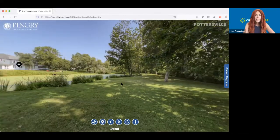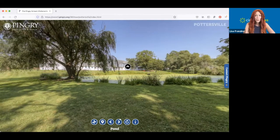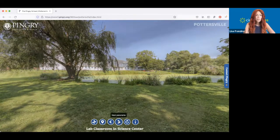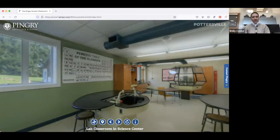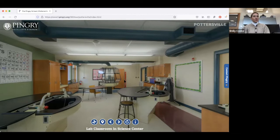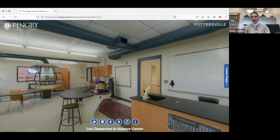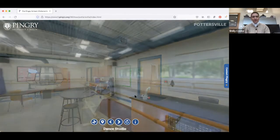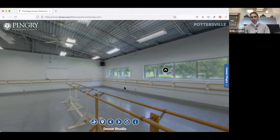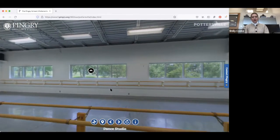Nice. And do you have any plans to add anything new to the tour or expand the tour over time? Well, that's one thing that I loved when I learned about this. I didn't want it to be one and done, checking it off the box, but it can actually be built upon, and it can be a work in progress, because like many schools, we are continuously renovating spaces and making changes.